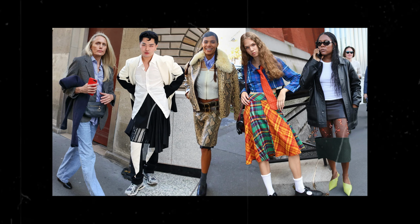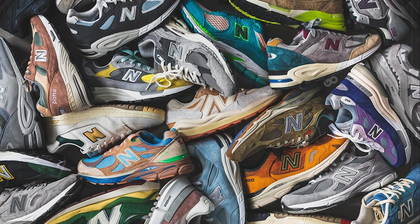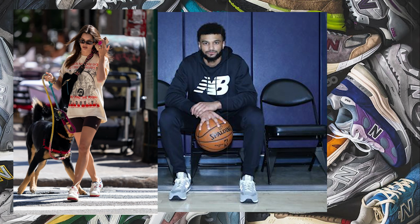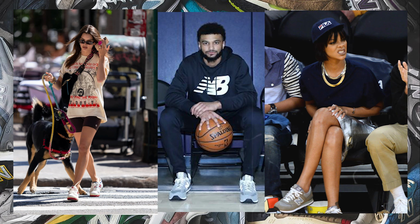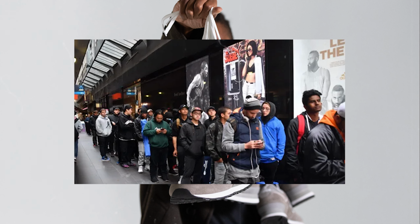In the modern age of fashion, influencers and the internet, consistency and quality are more valued than ever. In the last few years, New Balance has found itself the shoe brand of choice for internet celebrities such as athletes, film stars, and musicians. Their public outfits are photographed and analyzed by fans. Whatever reason drove the celebrity to choose New Balance is a good enough reason for their fans.